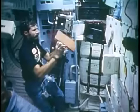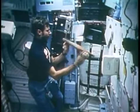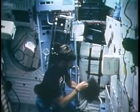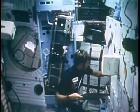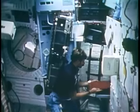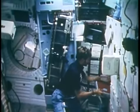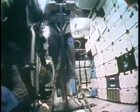This is the final work on one of the Cephus samples. The sample has already been separated. The cells are in individual partitions in that tray. You saw me there shaking the tray to make sure the cells mixed with the nutrient materials that had been previously placed in those cells. I'm now putting the whole collector tray back into a cooler where it remained for the rest of the flight.